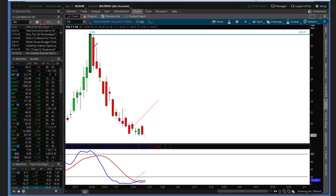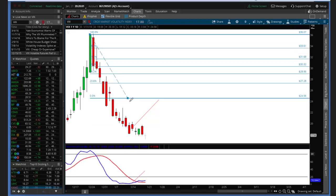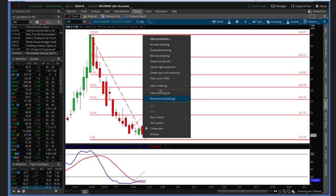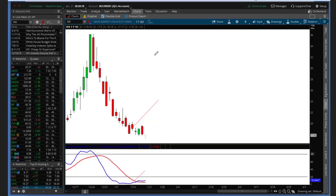Watch. Let's see where this Fibonacci on the downside brings us to the bottom of the line. Look at that. My end of my target brings us to 38.2, precisely to a Fibonacci target area right there. So I'm going to leave that in place. Let me clear that. Oh, I don't want to clear all the drawings. I just want to clear the Fibonacci's. Okay, there we go. All right, moving on to the Qs.